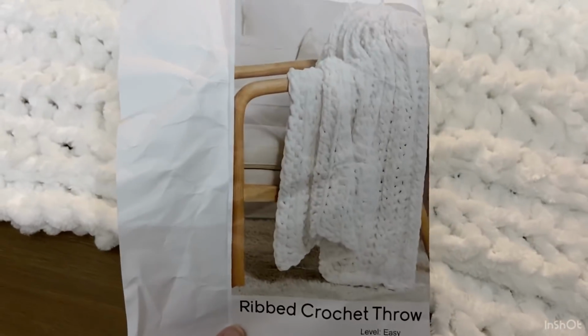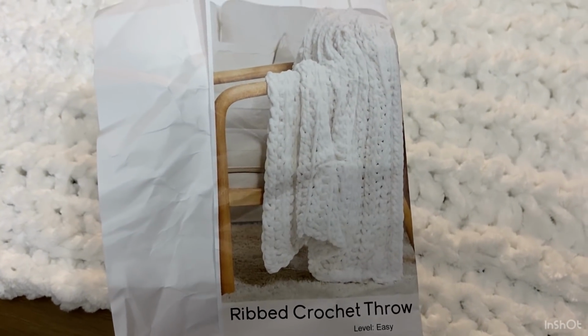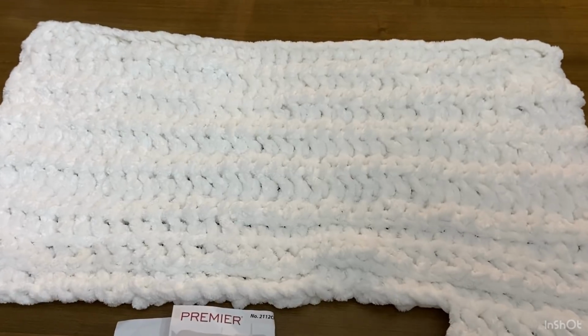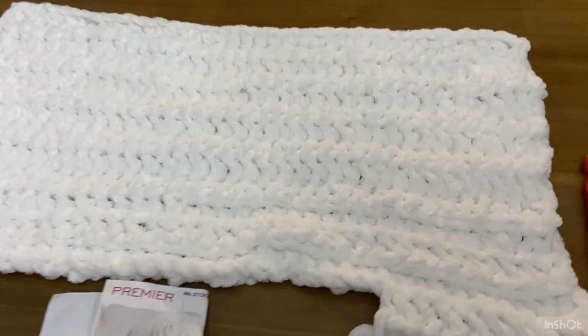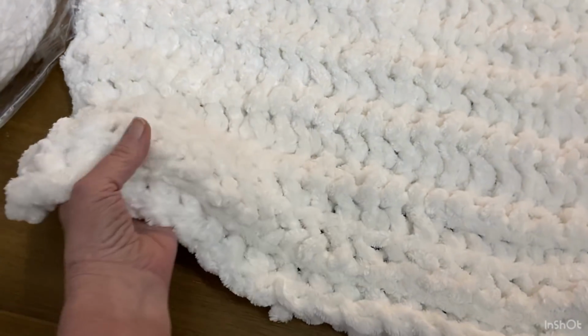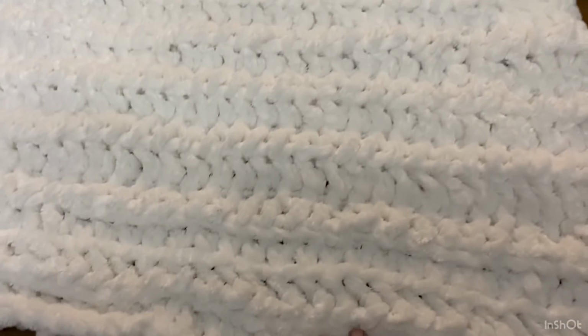Okay, so this was the Mary Maxim. This was the ribbed crochet throw. It says level easy. And here it is so far. That's how much I've got done. It's not going to be very wide, but it is very soft. I like this a lot. I'm really liking this.